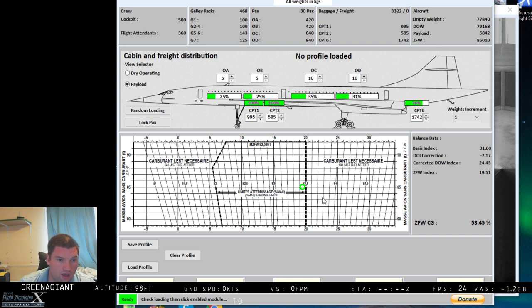As you can see here, it plots your flight envelope. Some of it's in French, I'm afraid. But this green circle is where we're sitting. So we're right at the back end of what's allowable, but we are within what is allowable. That's the important thing to note here. 53.45, that is a number we will use and we will need to key in when we're in the cockpit, when we do the flight.